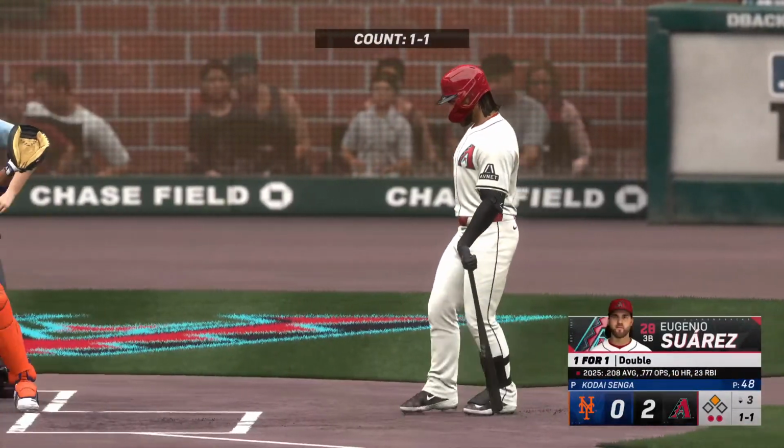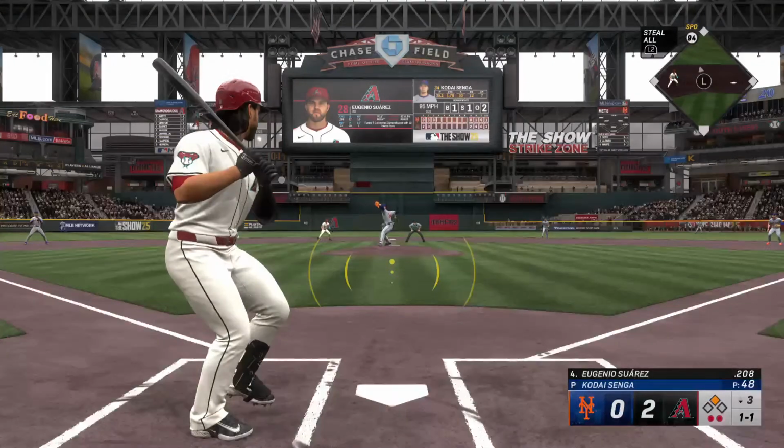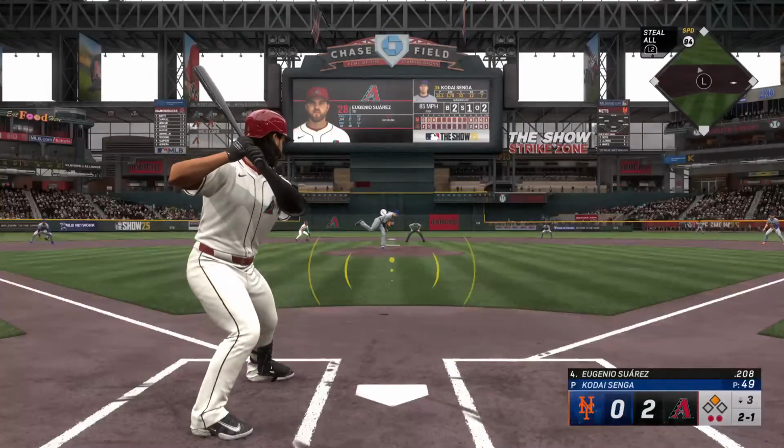Eugenio Suarez up to hit now. Runner at second, 2 down. Here in the last half of the 3rd. And that misses. 2 balls and a strike. Looks like he's being a little cautious with him in this at bat after doubling the first time up. Doesn't want to make another mistake.